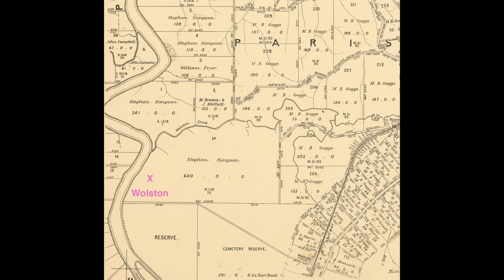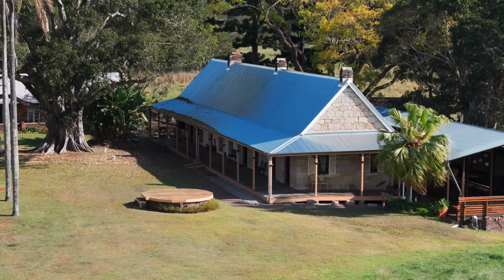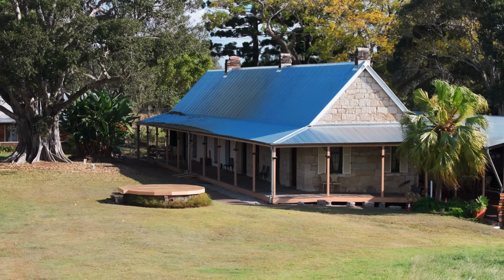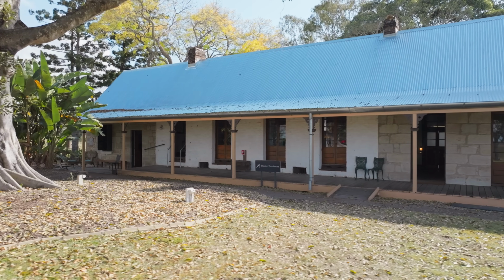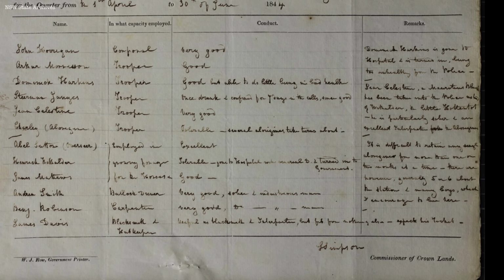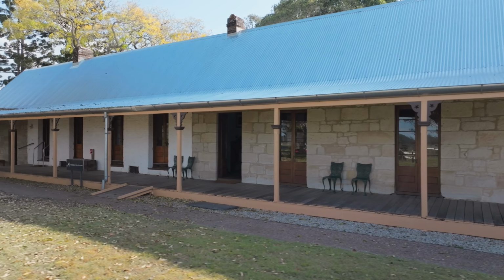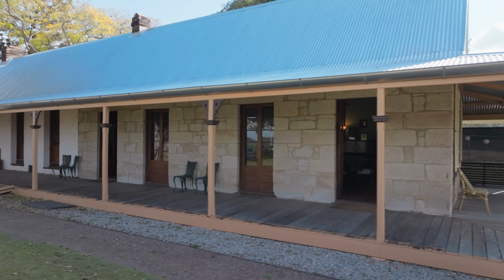He subsequently bought this massive block of land around here, hundreds of acres, and set about building the current building that is here now. So the oldest parts of this house are thought to date back to about 1852, 1853, and were built by Simpson. He lived here for quite a number of years. He held a number of government positions, including Commissioner of Lands and Police Magistrate. He was a member of the very first Legislative Assembly in Queensland after it separated from New South Wales. So he was kind of a big deal, basically.